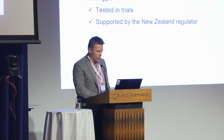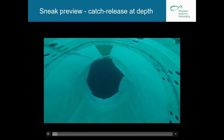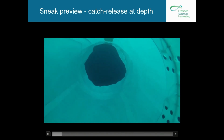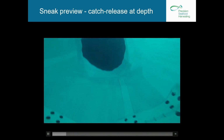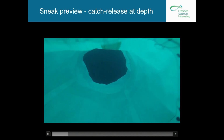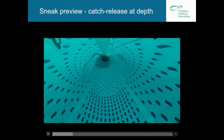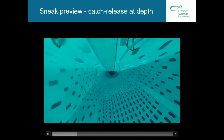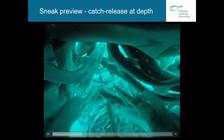And I'll just show you a quick video to give you an example of what that looks like. So this was just testing it without any fish inside, just to show that when we opened it up at depth, the MHS remained inflated and did not collapse, so ensuring there was an environment from which the protected species and fish could escape. And that's just showing it back up through the forward end through the series of retention modules. Once it's opened, there is some change in the stability of the modules, but overall it remains inflated.